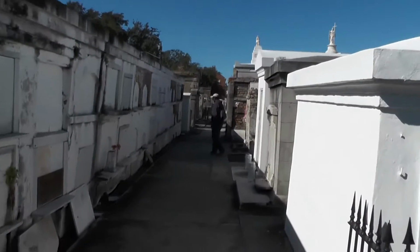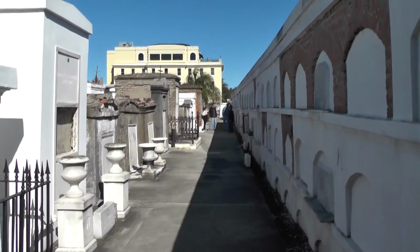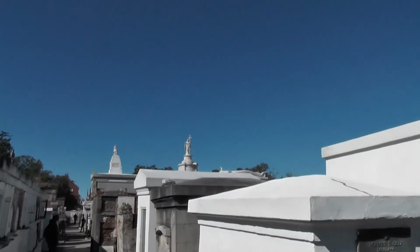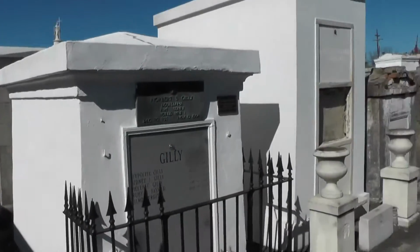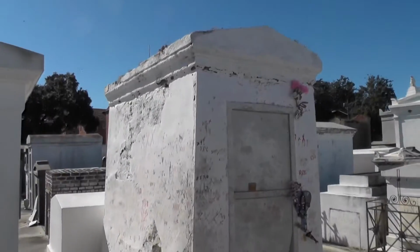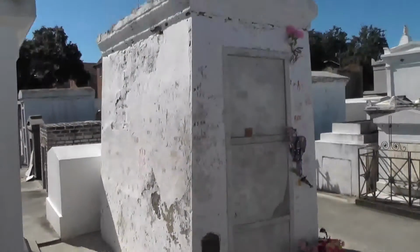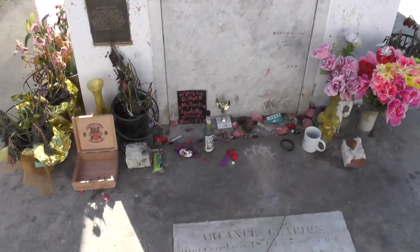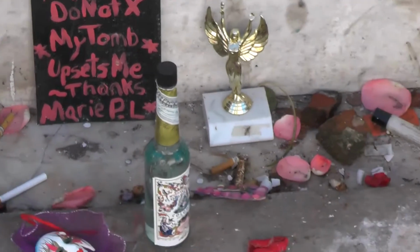That's where it goes all the way down to the back end of the cemetery. And that's all the way to the other side. So I'm in basically the bottom left corner. There's the tallest monument that's here. I guess this is the tomb of the Voodoo Queen, Marie Laveau. Do not X my tomb. Upsets me. Thanks, Marie. Looks like people put these X's all over it.